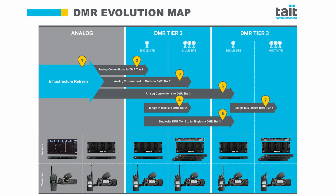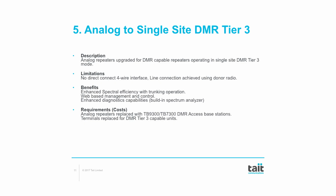Step 5 takes the customer from analog conventional to single-site DMR Tier 3. This customer is currently running analog base stations and wants to go straight to a trunking system for the spectral efficiency and other benefits. If they are already running a Tate base station, this upgrade is simply the addition of a software key in the radio. As long as their terminals are DMR Tier 3 capable, the upgrade is functional straight away.